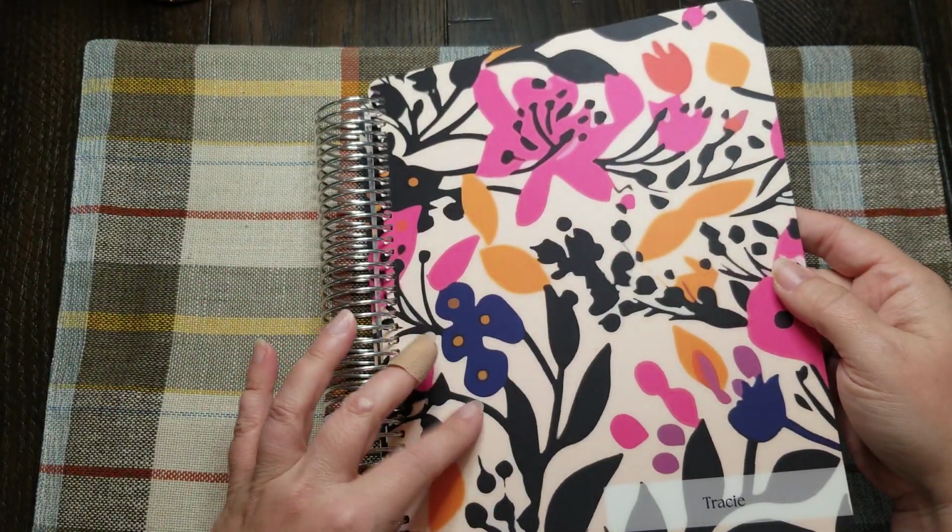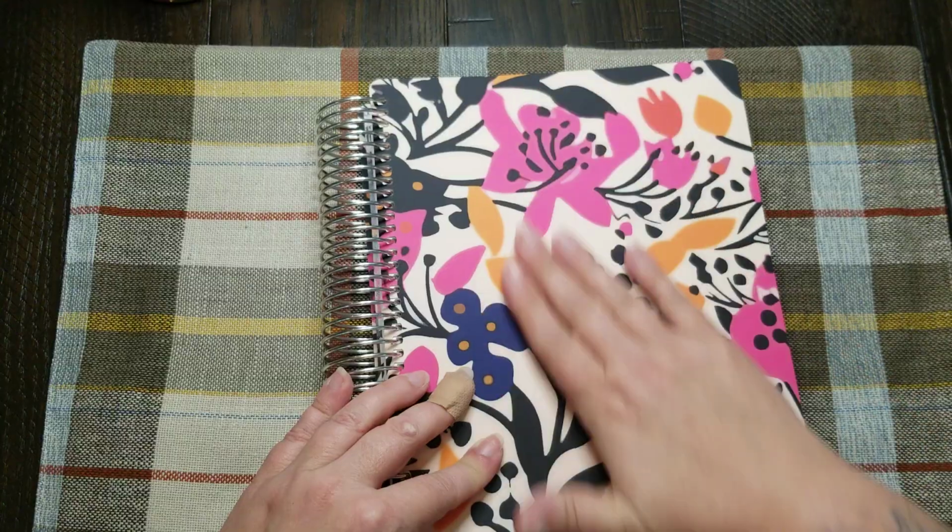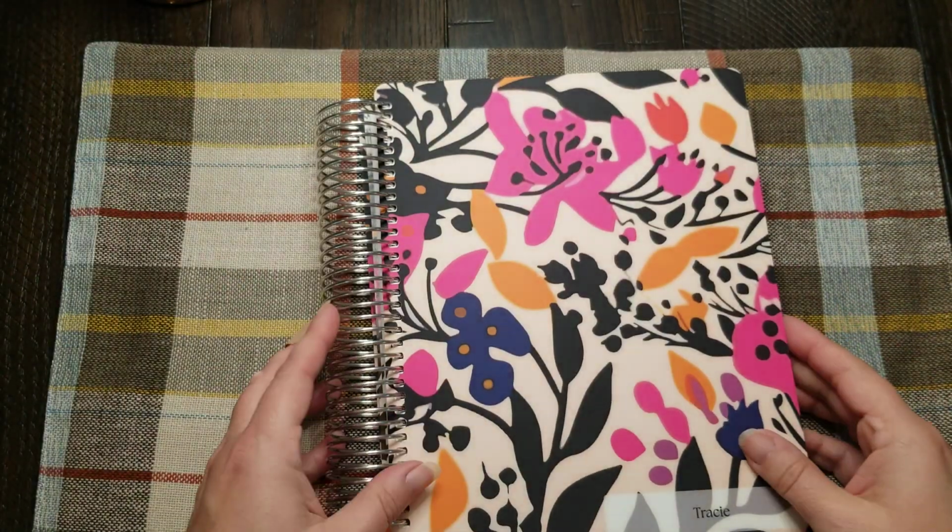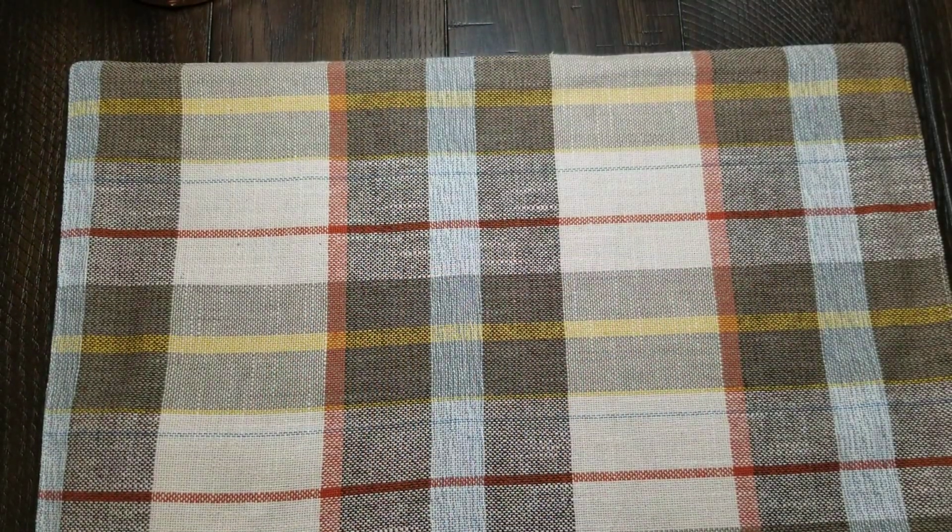The anti-scratch coating on here is 20 mil. So this, I mean, this feels amazing. You could certainly wipe that off with something damp and nothing is going to disturb that. So that's the daily. The next one I'm going to go into is the academic.